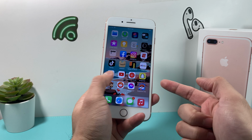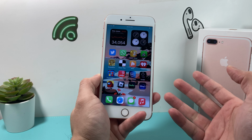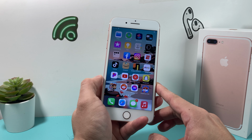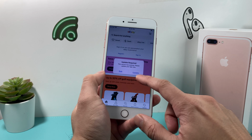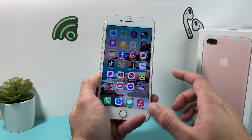But now the iPhone's price has dropped. You can get this phone for under $150, but Apple no longer sells it, so you have to go on sites like eBay or Amazon, where you can get it for around $150 or even less, depending on how you look around. So it's pretty cheap compared to the original price.